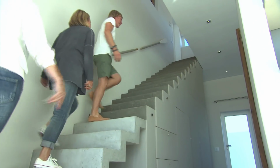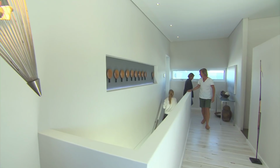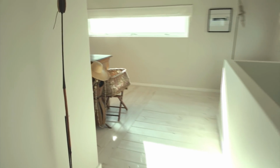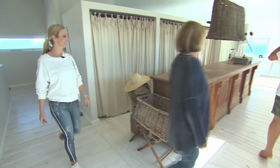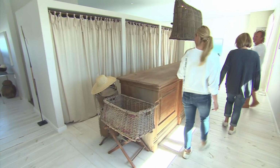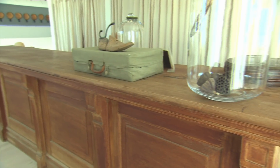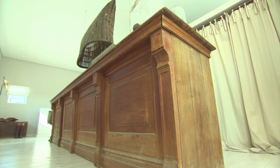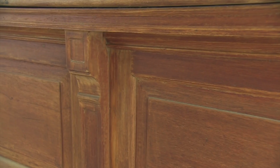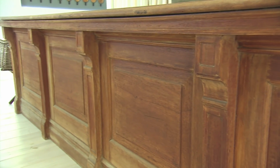The first floor is where the Elsners wanted one of the centerpieces of the house. Since they couldn't get it up the stairs, they put up an exterior scaffolding, and 15 men hoisted it into place. Evie and Joachim, this is such a statement piece. Where's it from? I found it on auction, and it's actually a South African post office desk made out of solid teak wood.